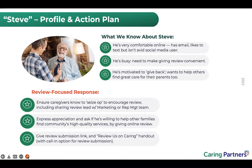Make sure your frontline caregivers know how to seize this opportunity to encourage the review appropriately, even if that just means giving the feedback to the marketing or reputation management team to follow up with Steve. Make sure to thank Steve for the positive feedback he shares. Ask if he's willing to help others find the community's high quality services by giving an online review. Make it easy for Steve. Give him the review submission link.